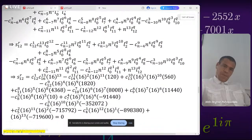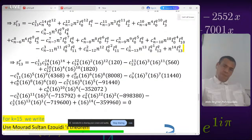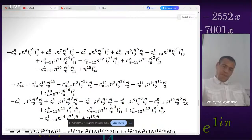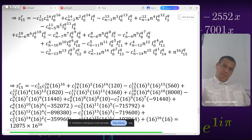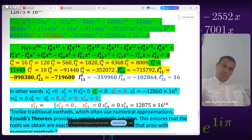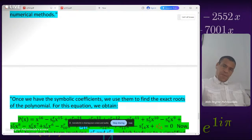Accuracy is guaranteed. So let's just recap this deep dive. We've explored Ezouidi's theorem, and it really does seem revolutionary. We've seen how it tackles problems where traditional math, even big theorems like Abel's, kind of threw up their hands. It delivers precise, exact symbolic solutions for these incredibly complex polynomials and makes sure the answers are spot on, free from the fuzziness of numerical methods. Absolutely. And the beauty of it is in that systematic process. You heard how it works with these symbolic coefficients, the sigma and q values, calculating them recursively. For our big 16th degree example, that process showed that almost everything canceled out, leaving just those two key coefficients, S7 and S15. That systematic calculation is what unlocked the simplification and led directly to those exact complex exponential roots.